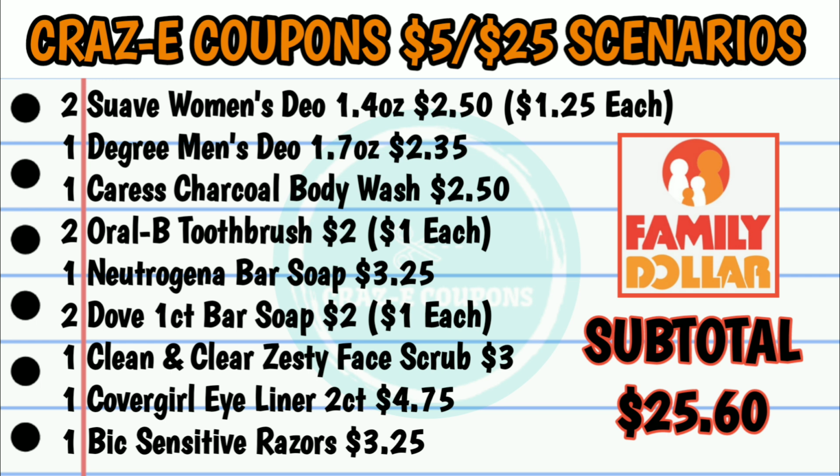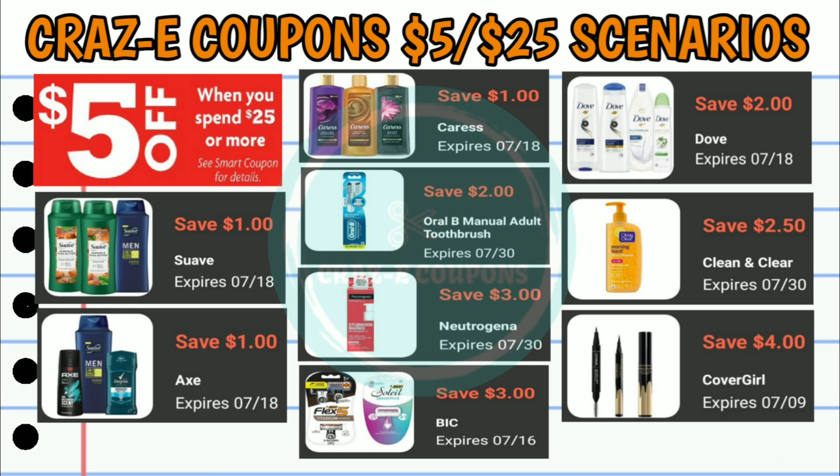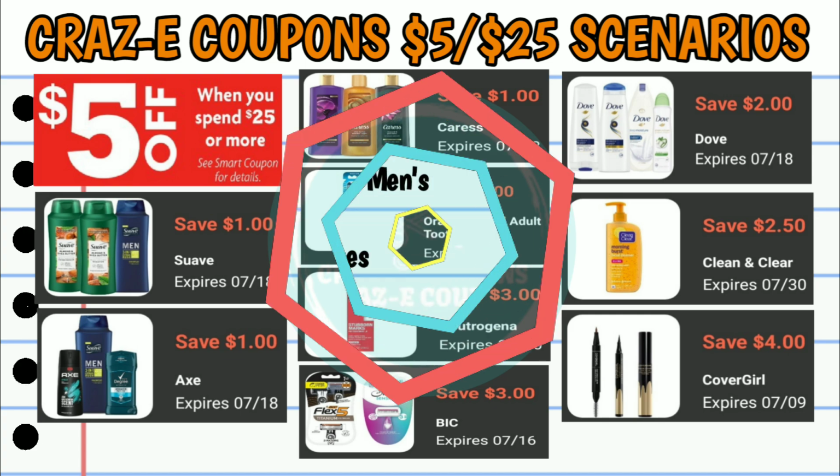1 of the CoverGirl eyeliners or brow pencils for $4.75. And 1 of the Bic Sensitive razors for $3.25. Now you could also pick up the Bic Deuce razors if you would rather have those instead. So that's going to bring your subtotal to $25.60. And here are your coupons that you're going to need for this scenario.